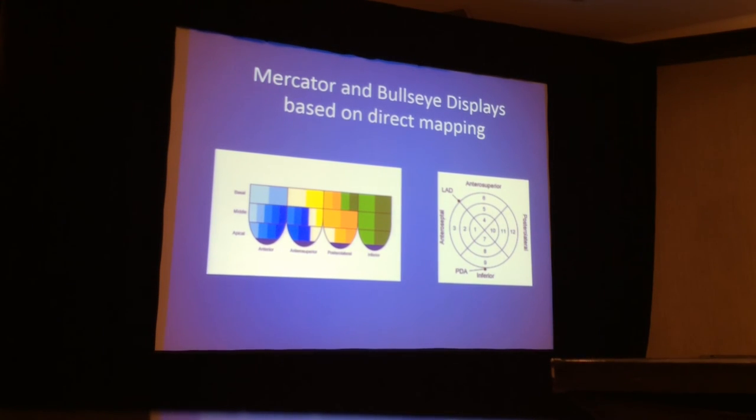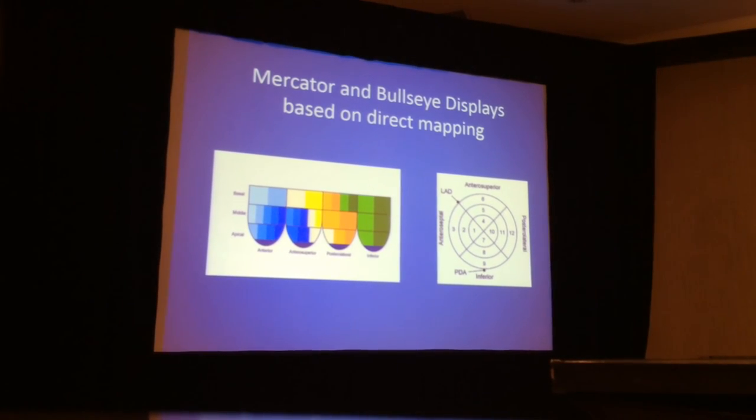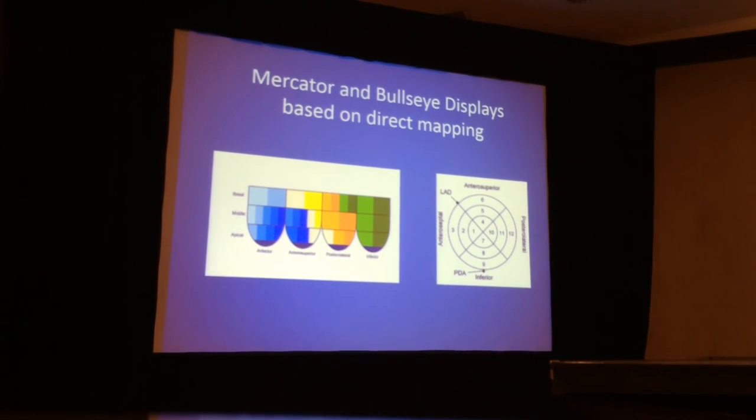Now, if you can do this looking at a Mercator view, you can certainly then put the apices together and look at the quadrants now with the apices beating in a bullseye view. And the advantage of this, of course, is this is the way the various other kinds of imagers tend to look at the heart, as a bullseye rather than a Mercator view.